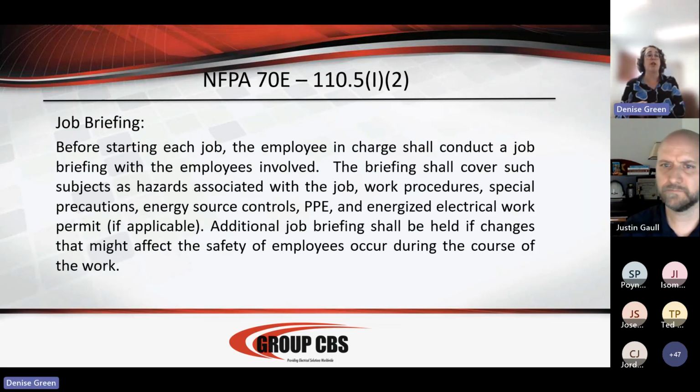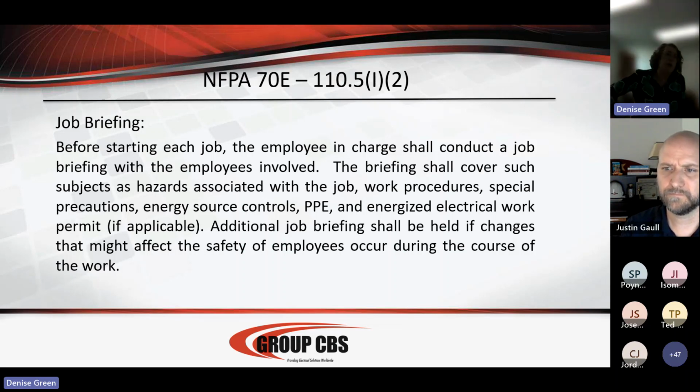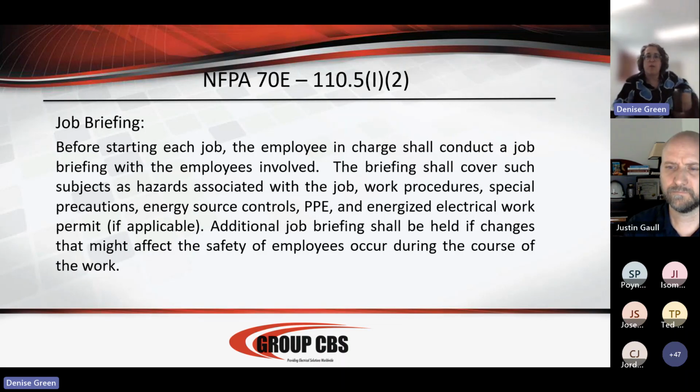This is the rule about job briefing. So this is your tailboard, tailgate, whatever you call your meeting. It's required that this be done in advance of the work. So everybody's got to get together. You got to talk about what everybody's doing, so that everyone knows what the procedures are, who's responsible for what, how you are controlling the energy, what PPE everyone has to wear, who's doing what.